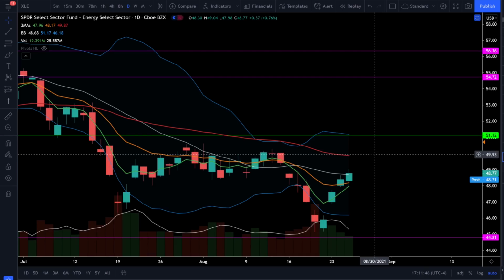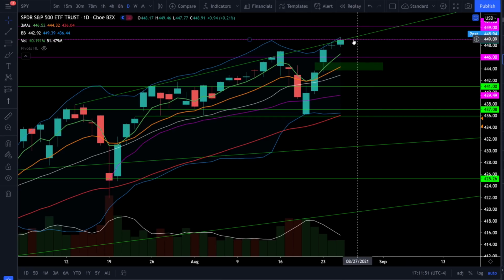So jumping back over to the S&P 500, remember that we're getting into very critical resistance at 449, and above that we have resistance just above at 451. Treat these resistance levels with the respect that they deserve, because the market is getting to some very critical price targets that could eventually lead to a critical stock market correction, or at a very minimum, at least a significant pullback to close the gap below.